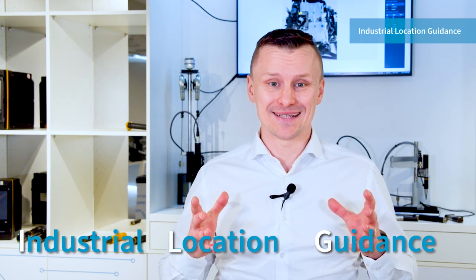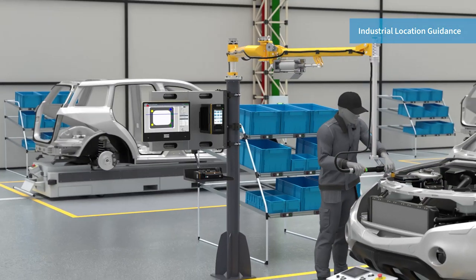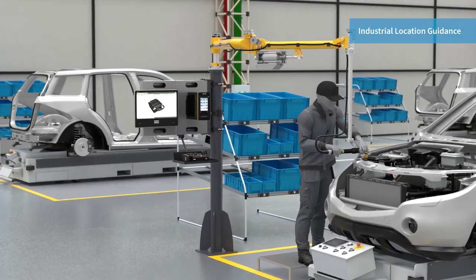Now you have seen our torque arms and cameras, but what's behind the scenes? Yes, you probably guessed it correctly, it's software. Software called Industry Allocation Guidance, or ILG. It is our platform for control of positioning hardware such as arms and Spot Point cameras. ILG could run on many devices such as HMIs or on our controllers. It is a backbone system that is providing an environment used for setup, control, and simple visualization.